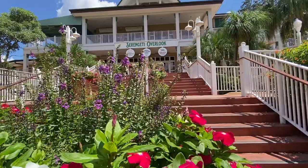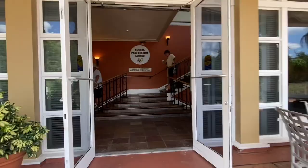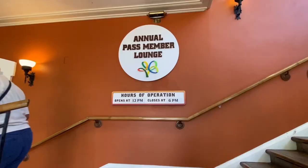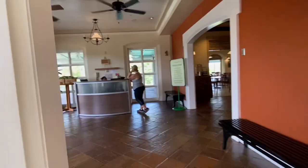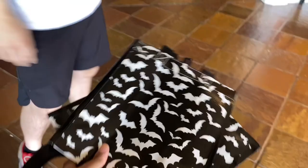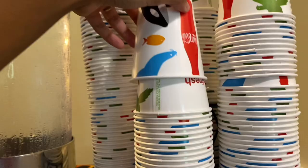Next, we went to the Serengeti Overlook Pub. Being a Busch Gardens Tampa Bay pass member has its perks. Located on the third floor of Serengeti, if you're a pass member, you can enjoy service to manage your annual passes or book discount upgrades, where you can recharge. They have little fountain drinks. It's a nice place to stop for cold air conditioning and a drink or some food.